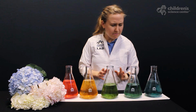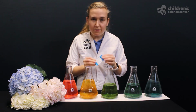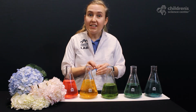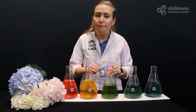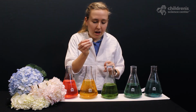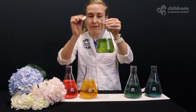I want to try something different. So I have something called Alka-Seltzer. You may have seen it or used it before, and this is something that will make drinks fizz to make our stomachs feel better. Alka-Seltzer is really interesting because it has an acid and a base inside of it. It has citric acid, an acid, and baking soda, a base. Now let's see what happens when I put my Alka-Seltzer into my neutral water.